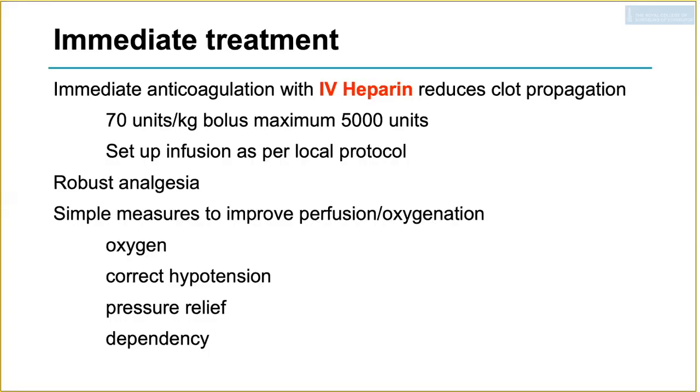Oxygen, we don't do it enough. Correct hypotension. Pressure relief, well, I'm hoping they're not in the line for hours and hours and hours, but just be mindful of the heels and the sacrum and various pressure points. Dependency. You'll always find us vascular surgeons going around the ward saying, get your legs up, get your legs up.